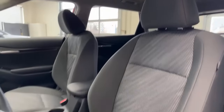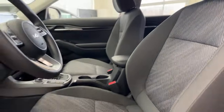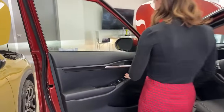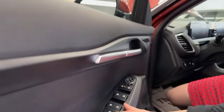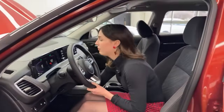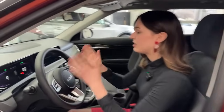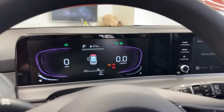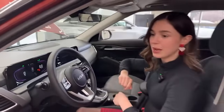You can see that it is equipped with premium cloth seating. They are heated seats, which is great to have, and of course manual seating as well for your adjustments. And then on the side, still mirror controls, window controls, everything along those lines. And once I hop in, when it comes to what's in front of me, my digital instrument cluster, I have a 4.2-inch screen in the center, which is digital speedometer, digital tachometer, and then 8-inch infotainment screen. I'll have Gabby come around and we will talk a little bit more.